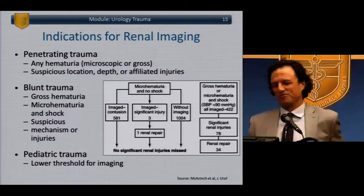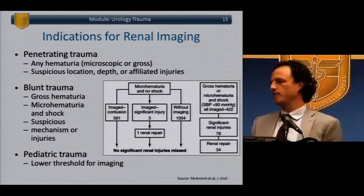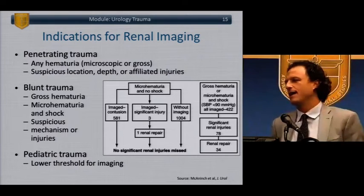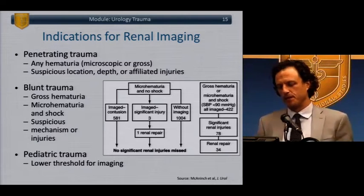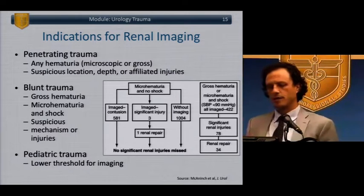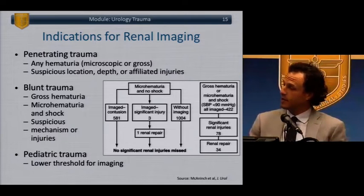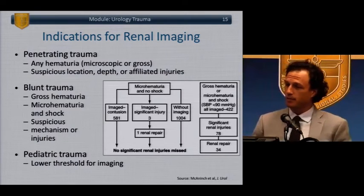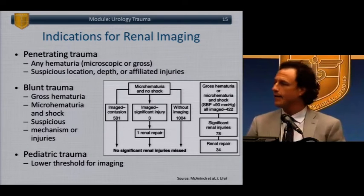So, indications for renal imaging. Penetrating trauma with any hematuria, microscopic or gross, and then obviously using the art of your clinical suspicion. Blunt trauma is a little different, a completely different category, and these are adults that we're talking about. Blunt trauma with gross hematuria is an indication, but blunt trauma with microscopic hematuria is relatively rare and there's no need to go to imaging, and there's pretty good data on that.